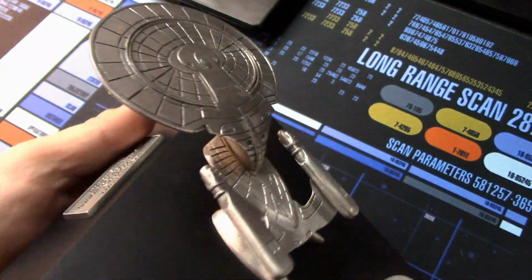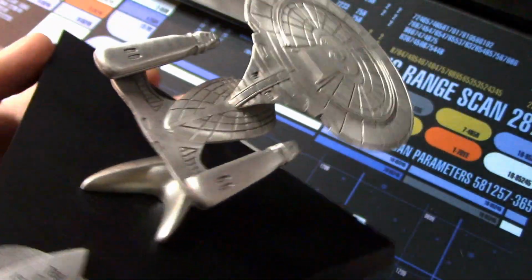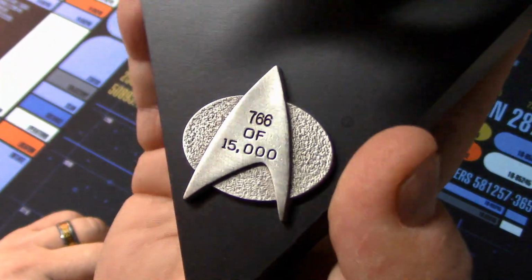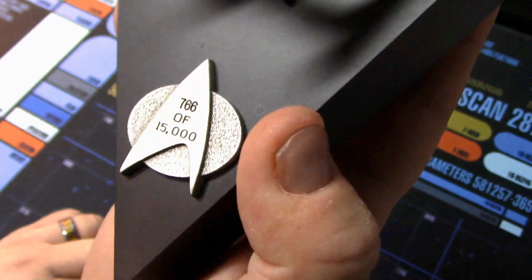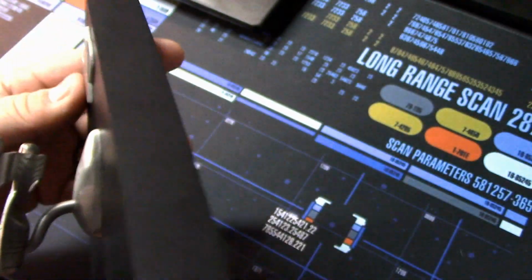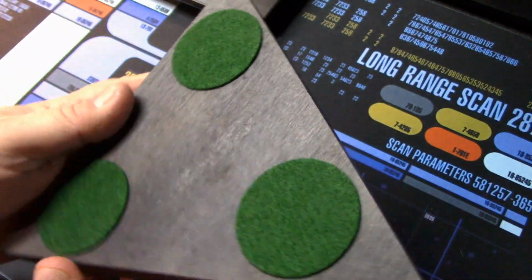Good proportions, good looking little ship. On the back, it's got 766 of 15,000 pieces. So it is a limited edition one. There are no marks on the bottom. Looks like there was a thing there at one point.